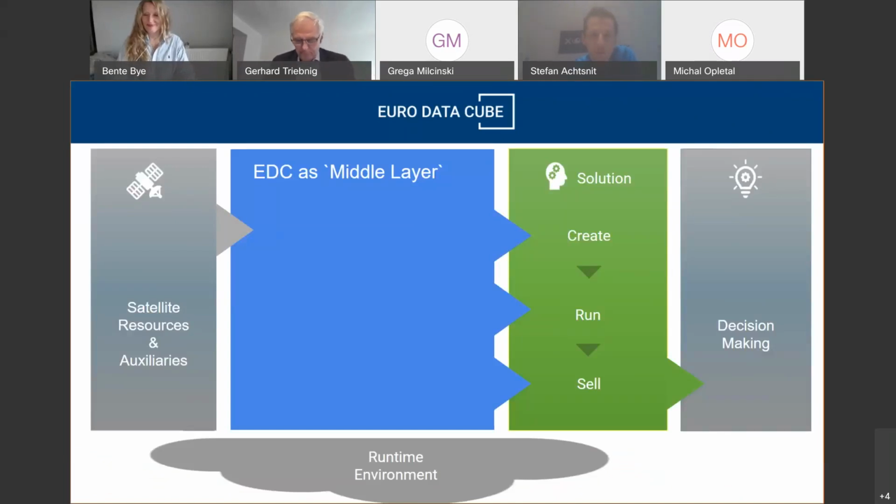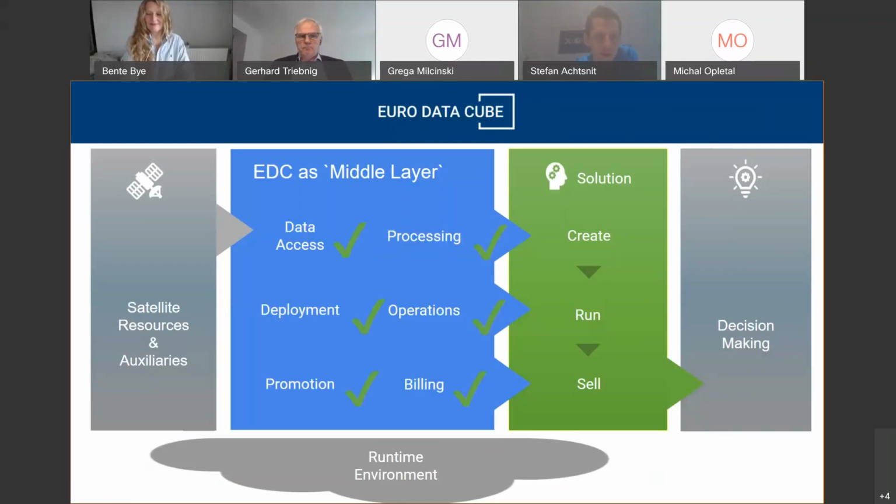So it's EDC, EuroDataCube as the middle tier sitting between the satellites and the solution, consuming the raw satellite data, leveraging a runtime environment as a cloud infrastructure, and bringing the applications, the solutions, to the people who finally make the decisions. And at EDC, we try to support the full solution lifecycle: creating a solution, running the solution, and even promoting and selling a solution via the EDC marketplace. You can say all the batteries are included in EDC.